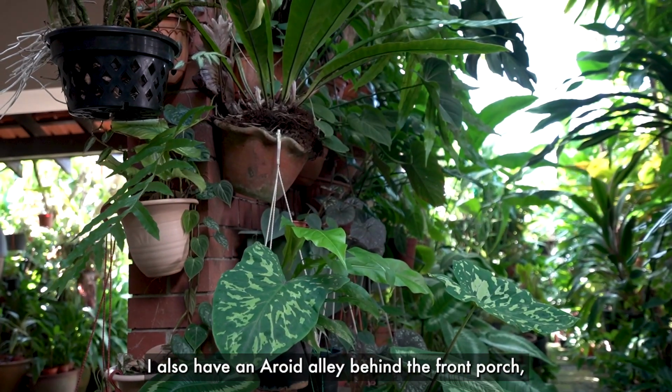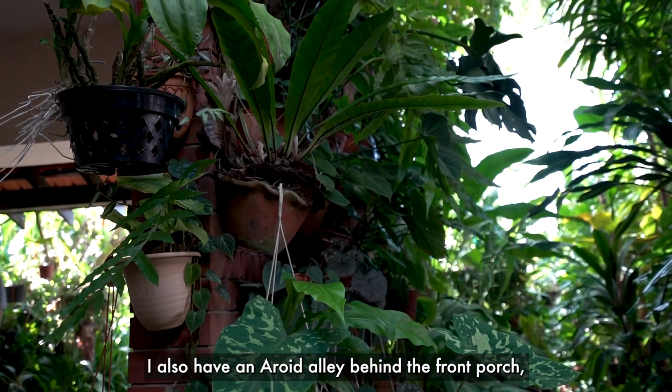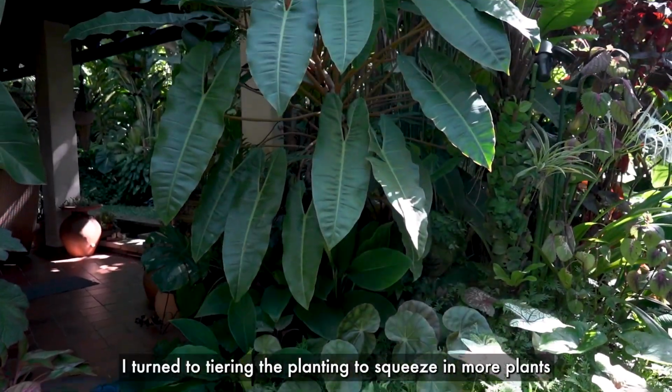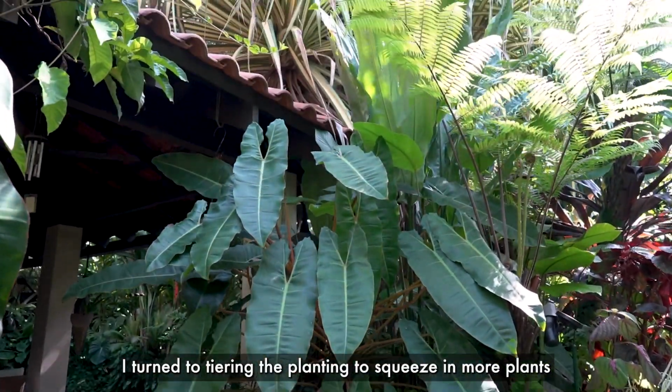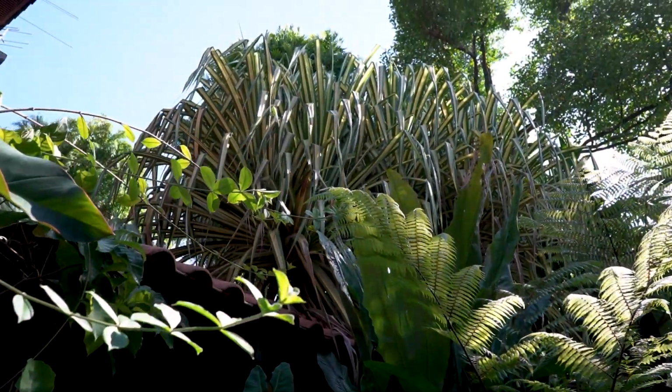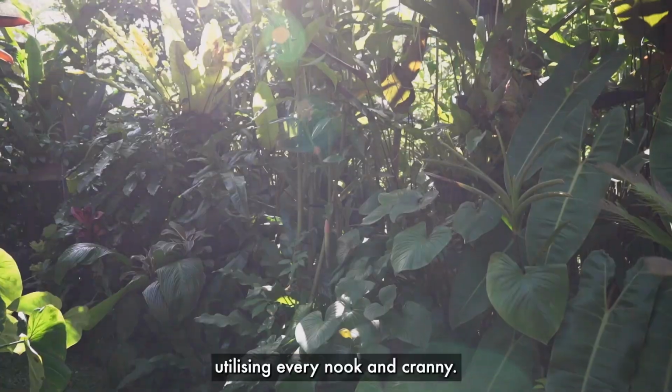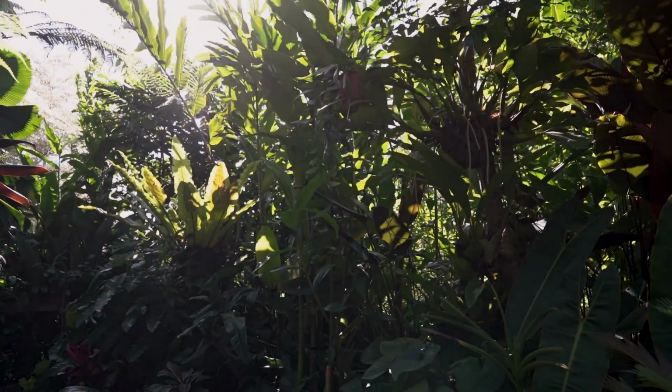I also have an aeroid alley behind the front porch where we grew shade-loving plants. When space started running out, I turned to tiering the planting to squeeze in more plants at different levels, juxtaposing plants of different height, texture to add depth, utilizing every nook and cranny.